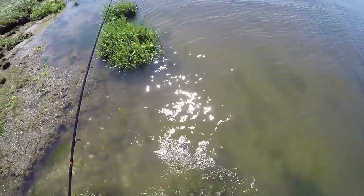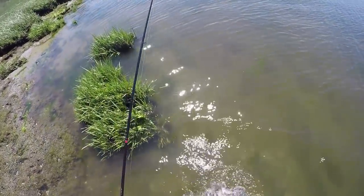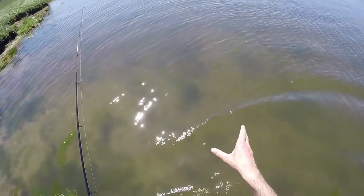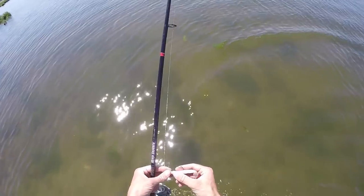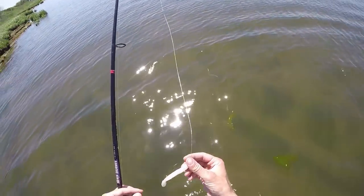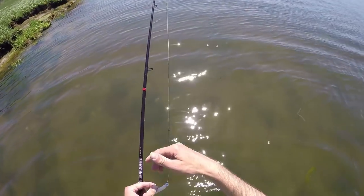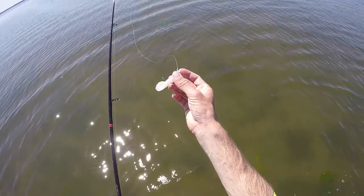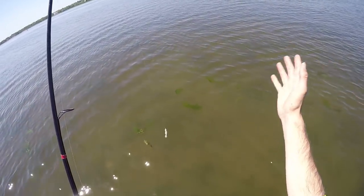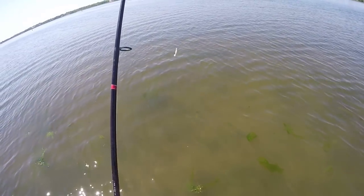Seeing some little bait zipping around in the shallows here. That might be the hot ticket to try and imitate if there's stripers up in the shallows. I could imitate that with the fly better than this little swim bait. And this island that I just beached the kayak on, I actually already fished around it when there was slack water with the swim bait. Didn't get any bites.